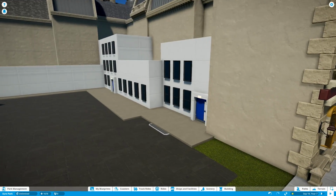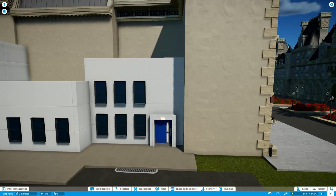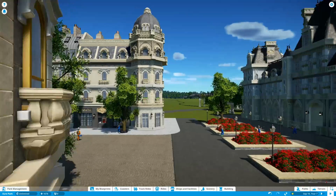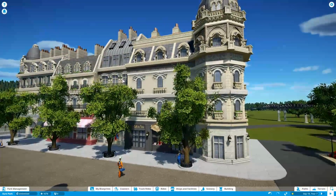So anyway, that's pretty much it for the real-time segment here. So we'll go back to the side of the main street. Again, the time lapse is going to be pretty much these buildings here.